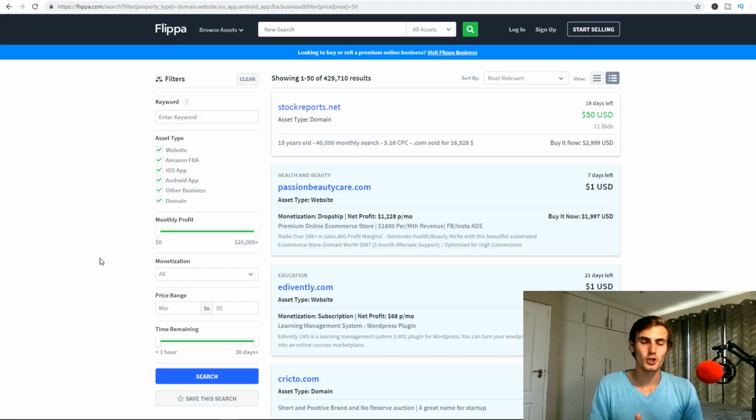And the next platform I want to show you is called Flipper.com, and here you can basically buy websites, online e-commerce stores, and domains, and resell them and make some really good profit. You can see some of the websites listed here: Stock Reports, PassionBeautyCare.com, making a net profit of $1,200 per month. I'm browsing a couple of digital assets ranging from domains to online businesses to management systems and all of that sort of content.